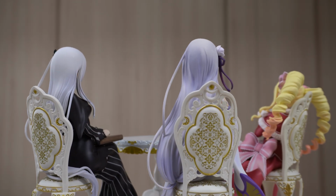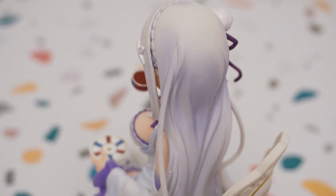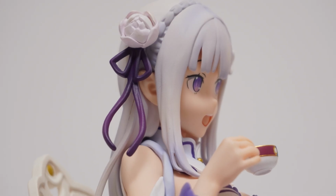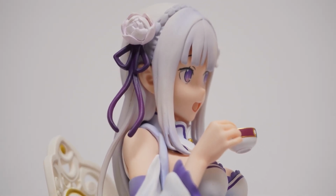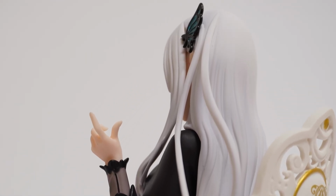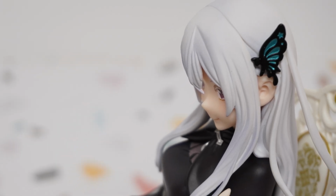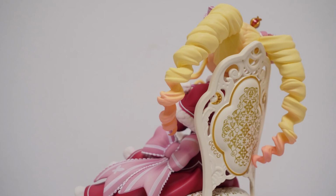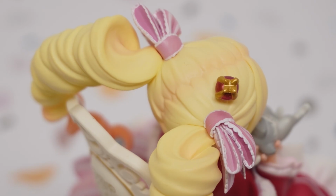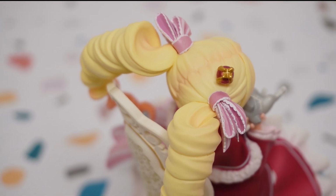Moving up the figure, I have to talk a little bit about their hair. Here is Emilia, and I think her hair sculpt is quite pretty. She has white hair, but this is quite well shaded to give it depth. She also has a lovely flower accessory, and it suits her very well. As for Echidna, sadly her hair kinda lacks shading as compared to Emilia, even though they both have the same hair color. She also has a pretty butterfly accessory, and I think this is a lovely detail for her. As for Beatrice, I don't care, her drill-like twin tails are perfection. They are tied up with pink ribbons, and she has a little crown. She is Queen Beatrice. All hail her.